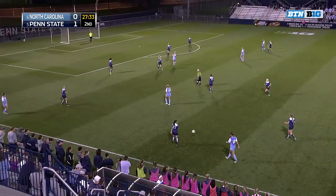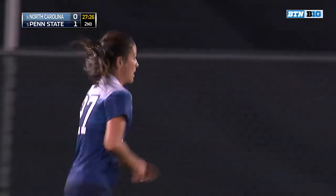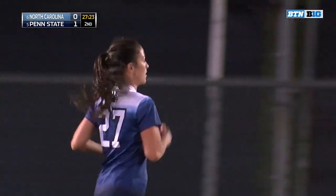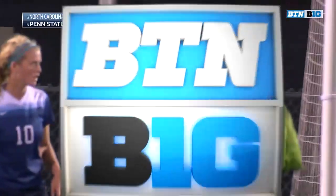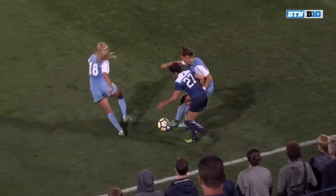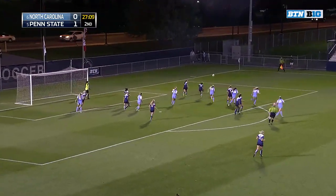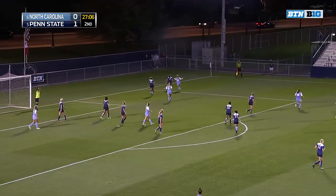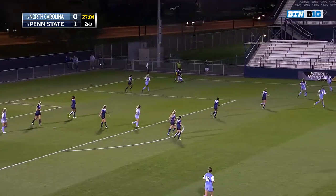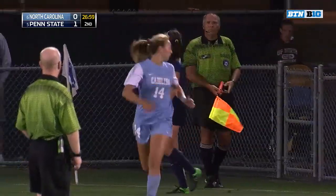And we got another free kick for the Tar Heels. Mentioned the start of conference play coming up next week for Penn State. One more look at the foul. See Shiva on the ball. Boyles comes in hard. Boyles with the service. It's Morgan Goff, number 14, applying the pressure. Penn State will get the throw in.